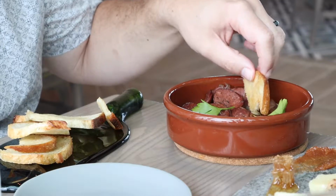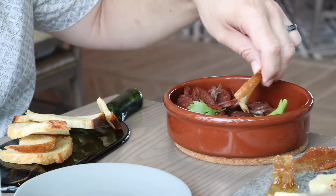All right, I'm going to start with the chorizo. What's nice here is because it's such an awesome place, they tell you how to approach the dish, which I think is super great for making people comfortable. So they suggested starting with the bread, which is like a kind of crostini almost, and sticking it right into the chorizo to get all the liquids sopped up.